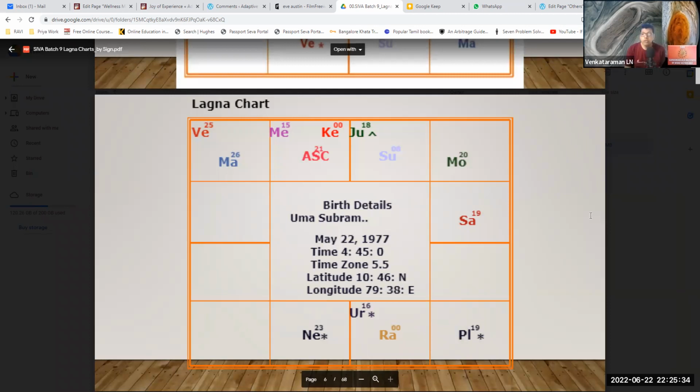Or somebody else can say it. Moon in Gemini is a person with curly hair, bright intelligence, highly literate, ambassador, good oratory skill, good sense of humor. Good sense of humor, is it? Yeah. Moon in third house.